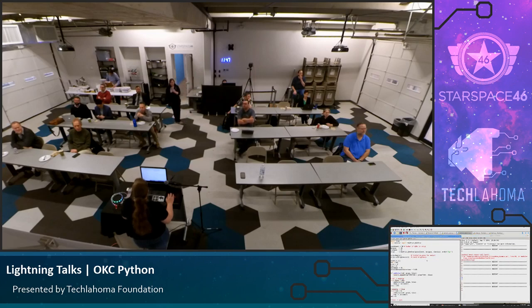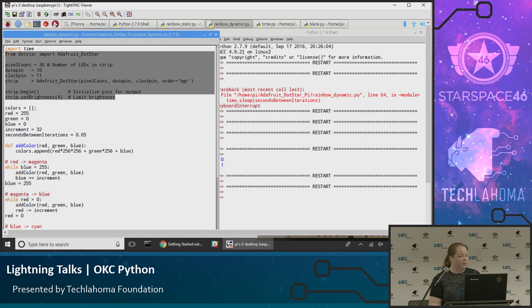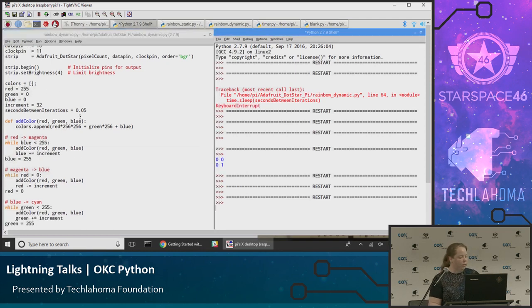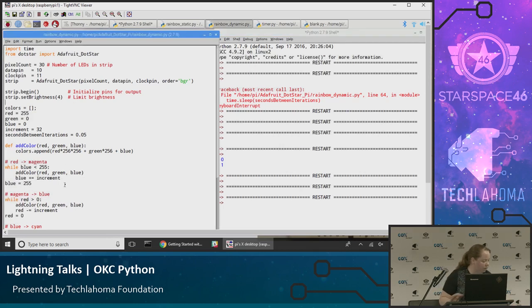So the next thing I wanted to do was create a moving rainbow. Obviously, that's the next step. You'll see these lines of code are identical, and then I have different logic. I'm just creating a list of colors and then iterating through the colors. Nothing super exciting about the Python code. It's very simple to get started. And now you see my moving rainbow. So just nice, you know, ambient colors, but not very practical.